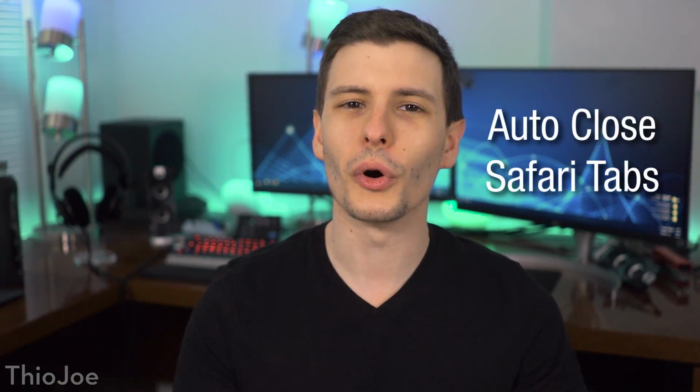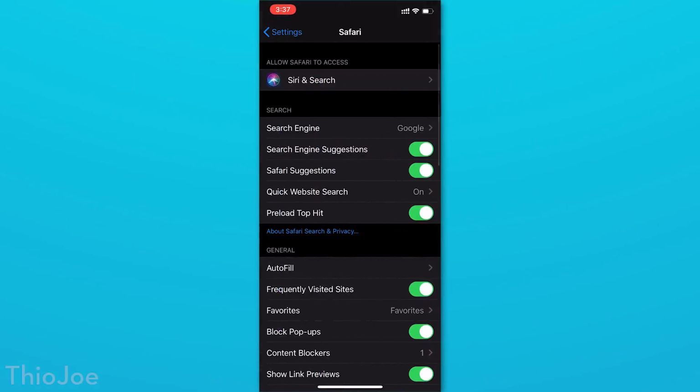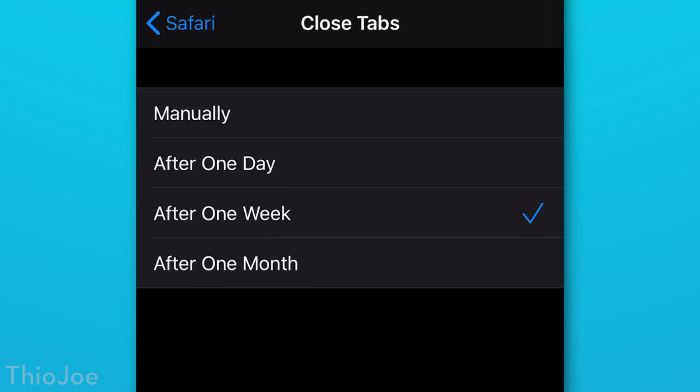Here's a neat little new feature in Safari, and that is the ability to automatically close open tabs after a certain amount of time. You get to this by going to Settings, then Safari, then Close Tabs, and you'll have the option to either manually close them or automatically close them after 1 day, a week, or a month.